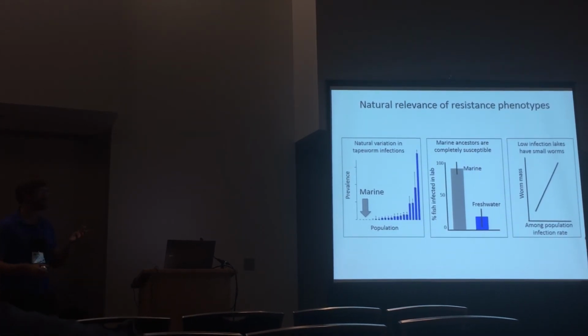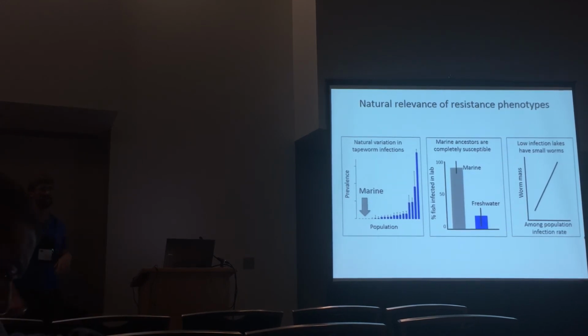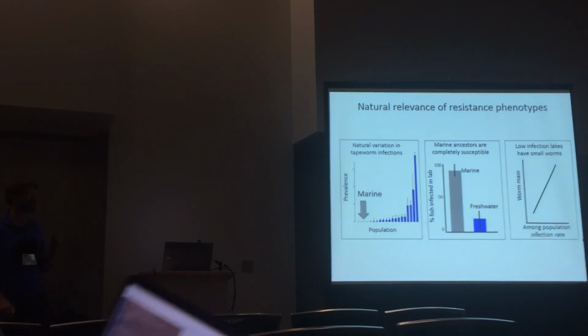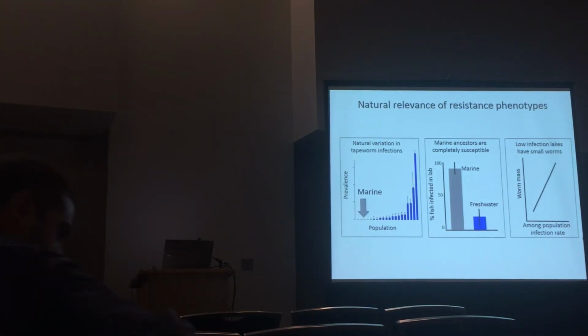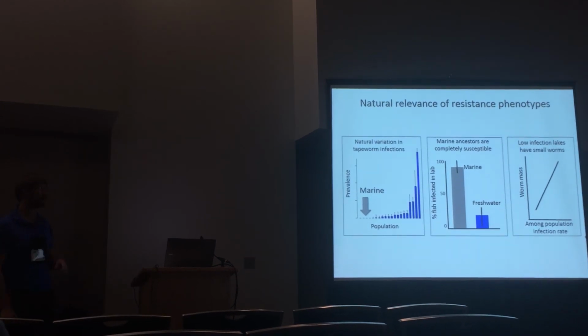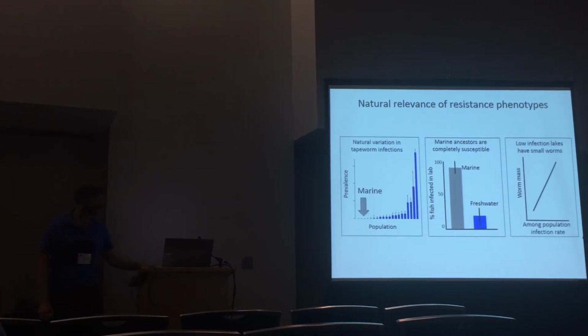And once we start getting some of these genetic loci, if you have a chance to run to Dan's talk in a few minutes, he's going to talk about all of the other expression data and other immune data that we're collecting. I think we're really starting to get a handle on the adaptation between the stickleback and how they're generating resistance to this particular parasite.